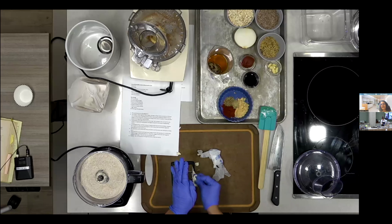Now, technically, it tastes a lot better if you let it go into the refrigerator. So you would push all of this together and make one big crust, and we would put it in the refrigerator. We don't have time for that today, so I'm just going to make one for you just so that you can see. Still going to let it sit and rest a little bit while we make our filling.